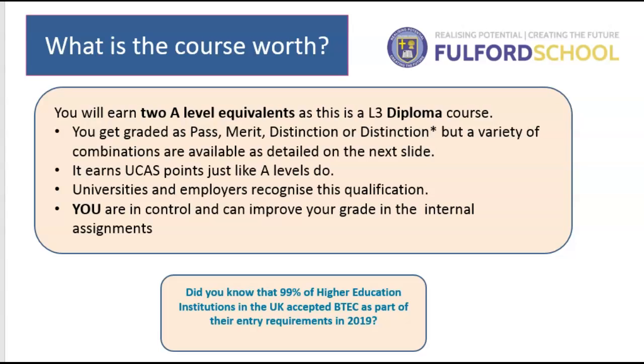Of course, the key question is, what is the course worth? And as I've said before, this is a 2 A-level equivalent course. So we'll look on the next slide at the variety of grades that you could get, but let me make the point that this earns you UCAS points just like A-levels do.